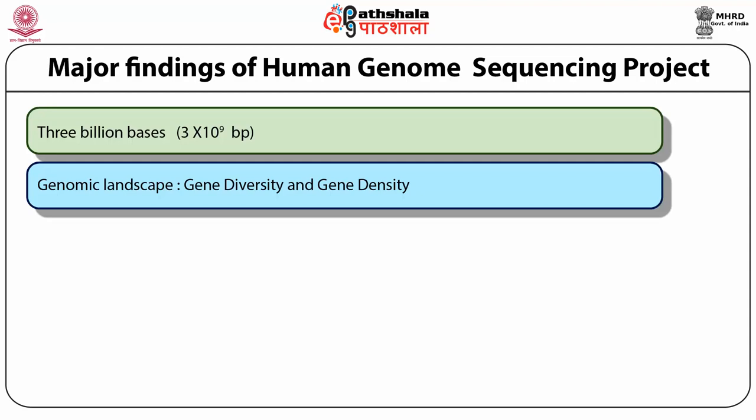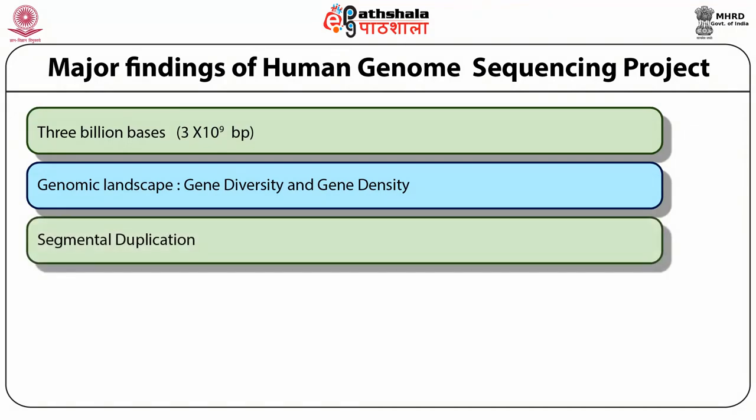Similarly, some genes like the gene titin is the biggest coding gene, and some are like that of the tRNA, a very small gene. About 50% of the human genome is repetitive in nature, with a large number of retrotransposons, long and short interspersed elements called LINEs and SINEs. Further, many regions of the human genome show segmental duplication, structural variations, inversions and deletions.